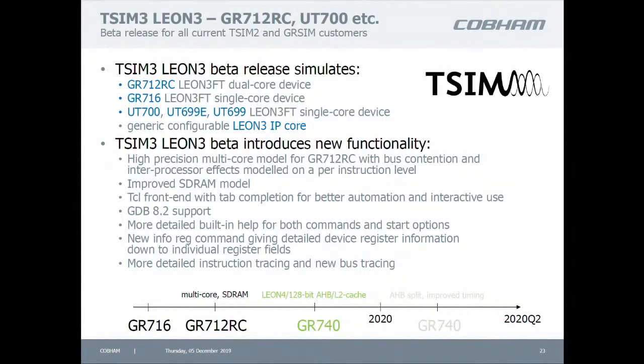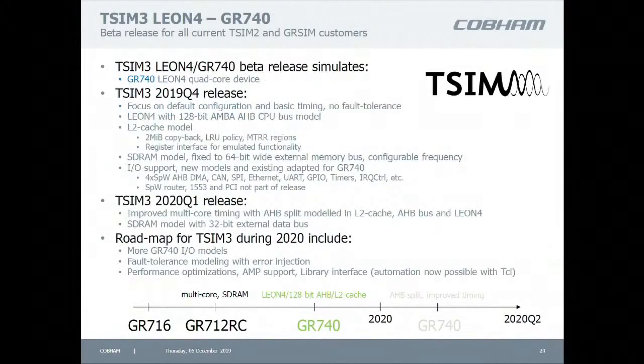Also new is we now have an SDRAM model. There's a Tickle front end, so we have tried to harmonize GRMON and the TSIM user interface. So if you're a GRMON user, you will recognize yourself much more easily to get started with TSIM. And the Tickle interface allows you to integrate TSIM into various frameworks or perform validation checks of your software without writing software for it, just doing that in Tickle instead, and so on. And there's also GRBOOT support now. Well, and there's a bus trace, there's a lot of things going on.